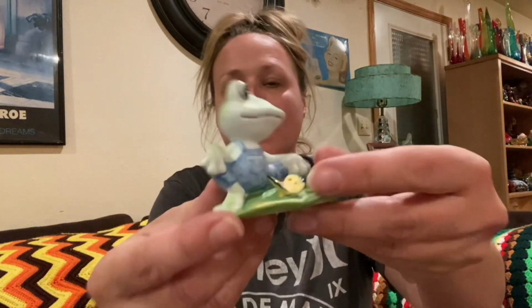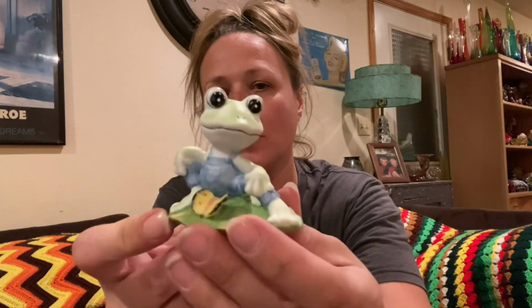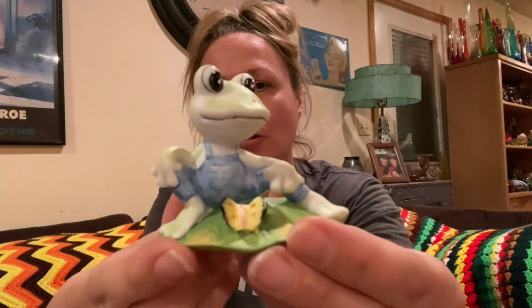Then I just picked up this cute little frog. He is a Homco frog, but he's adorable. I just thought he would make a cute little accent piece. No chips or cracks. He's the only one I could find in there. Usually these would come in a set of three or four, but I could only find him. But I didn't want to leave him behind because he's a cute little guy and he barely weighs anything.